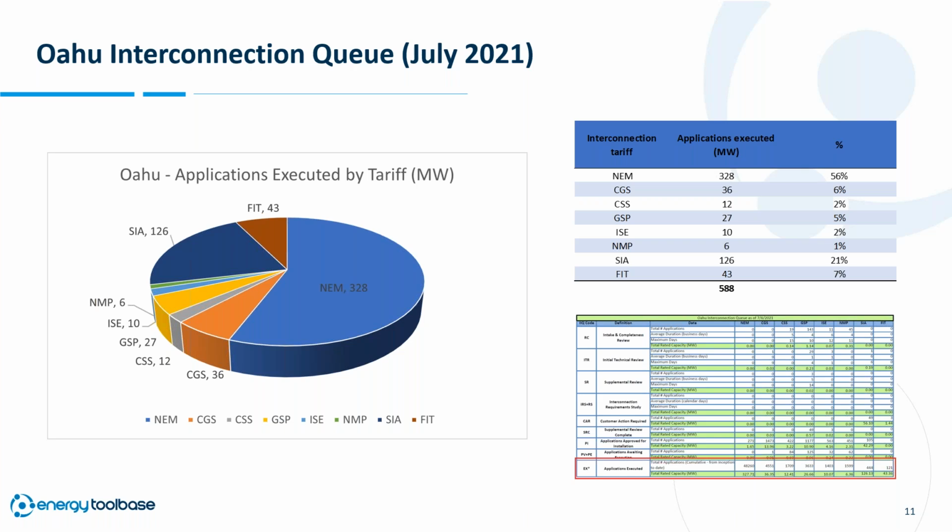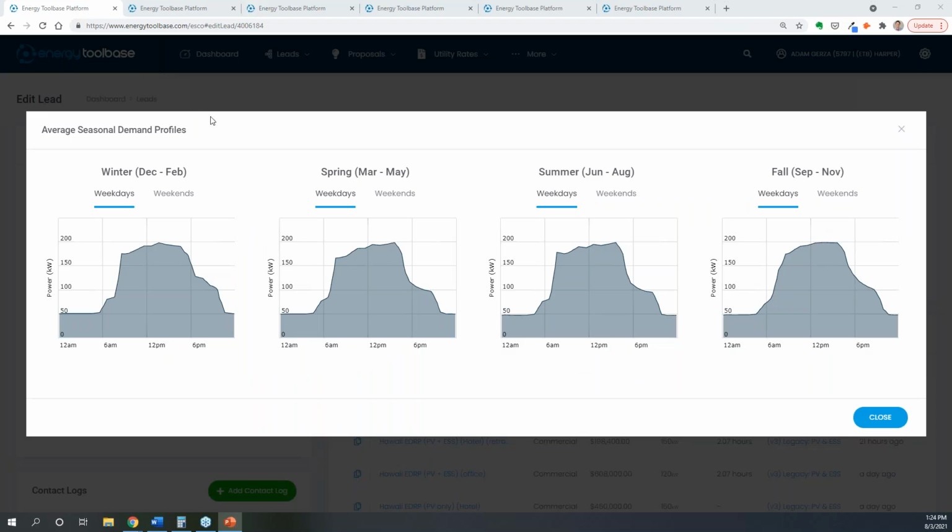Okay, without any further ado, let's pivot over now into the demo section, where we really get to dig into some case studies where we're looking at the economics of different types of projects based on different types of interconnection agreements and rate tariffs. So I am going to start with an office building.